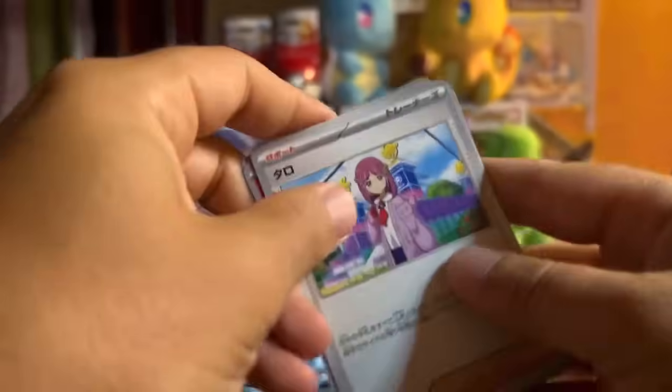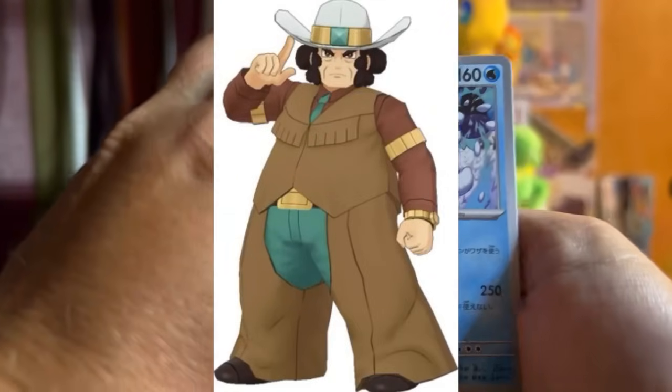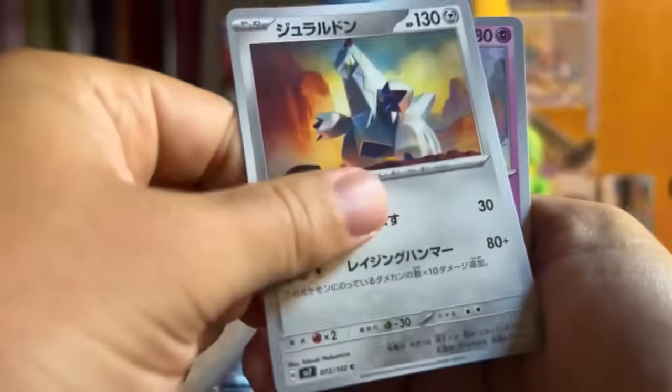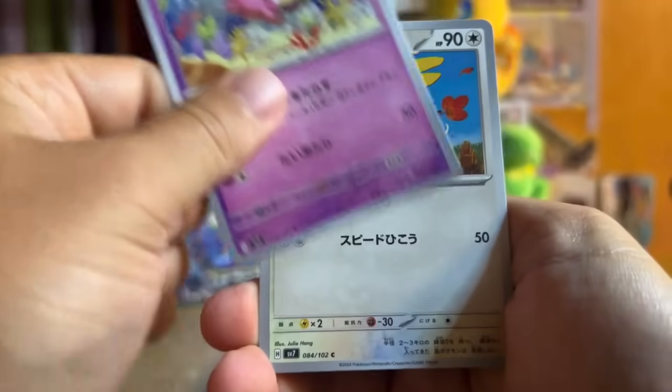Fairy type user. And confirmed, to my knowledge, to be Clay's daughter. They both ace Excadrill, so that would definitely make sense. Crabominable. Got a Duraludon. It'd be nice to see your evolutionary line in here. You have a beautiful AR. Got Slowpoke cleaning up shit once again.